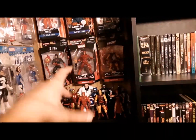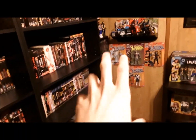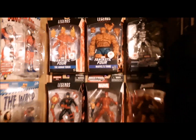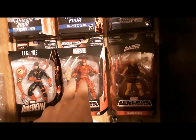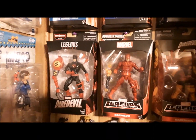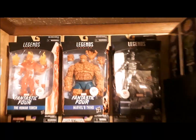So right over here is my main Marvel Legends display, and also my Blu-ray collection, even though I have more Blu-rays over there, but that is just for Steelbooks, and we'll get to that shelf there. So let's start off with the Marvel Legends figures. Daredevil is my favorite Marvel superhero, has been since I was a lot younger, so my display kind of focuses on Daredevil. I have all three of his recent Marvel Legends figures in the package. The classic red outfit, the original yellow and red outfit there. Cool stuff. And then over there is the ninja black outfit Daredevil. Really cool stuff.